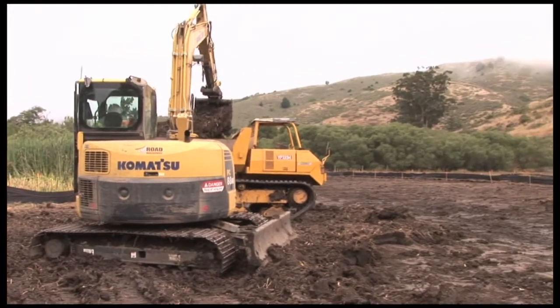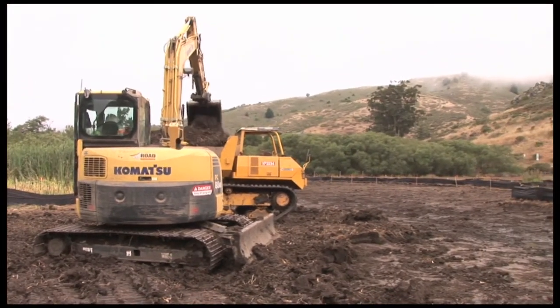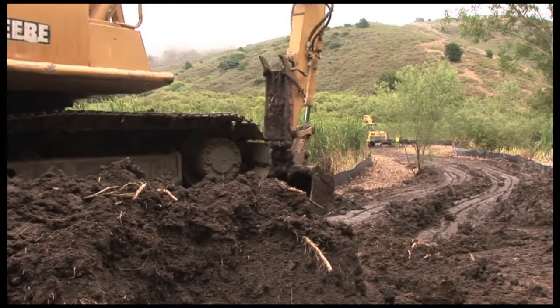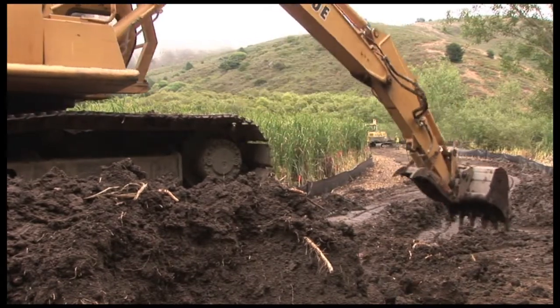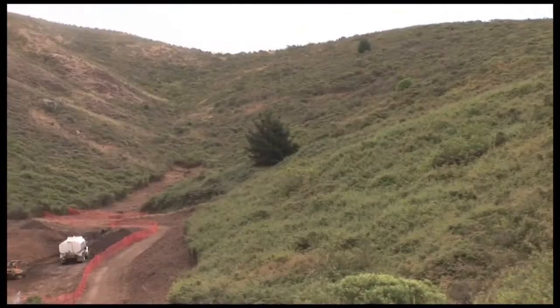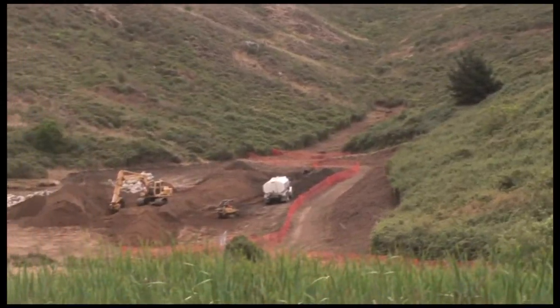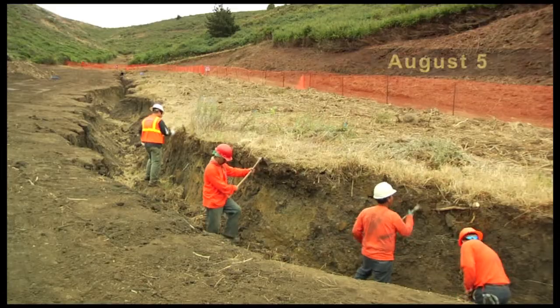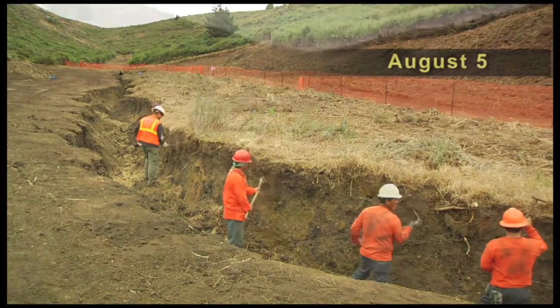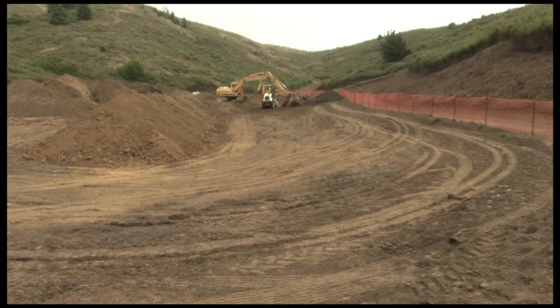And major progress has been made since our last visit on August 5th. The cattails have been removed, and Hanford ARC's blades are beginning to carve the new creek channel. Up above, Barth Campbell's team has begun the huge transformation of the alluvial fan. The deep gully that we saw on August 5th has been filled and erased from the landscape.